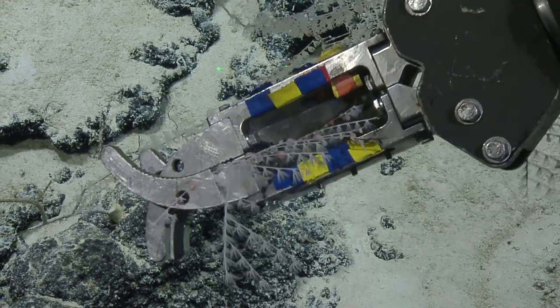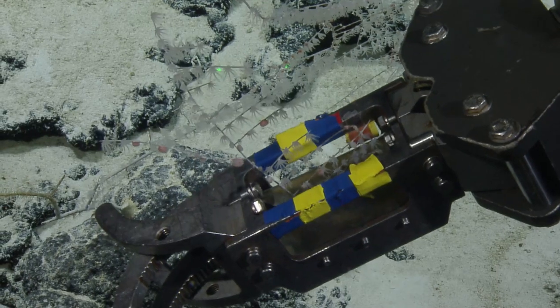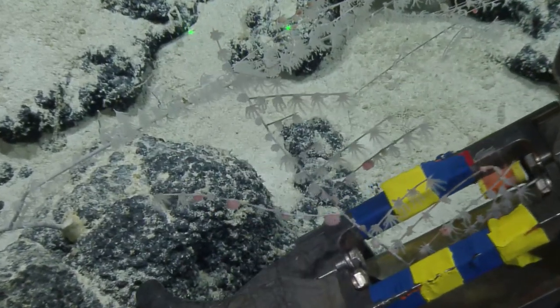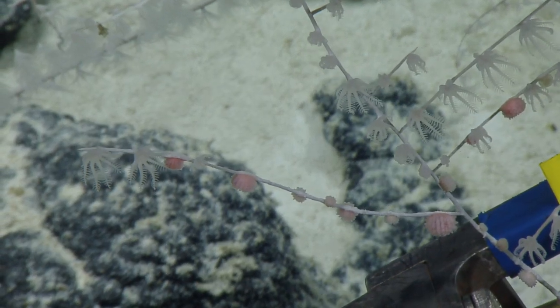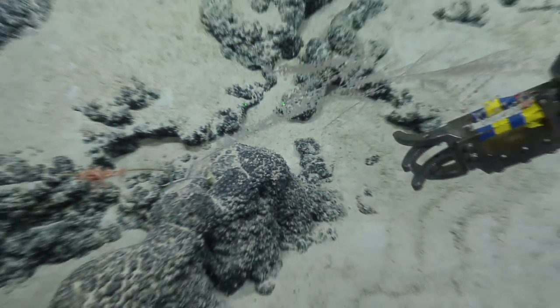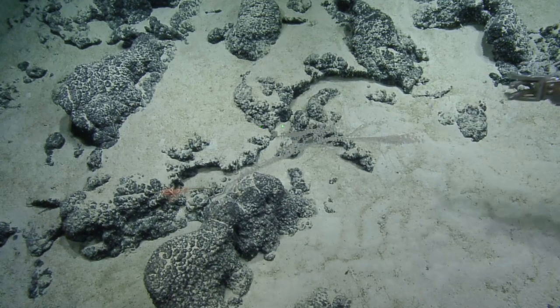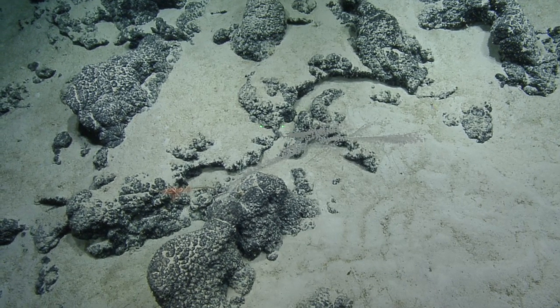So one of the really nice things about Hercules is it has these cutters on it, and so we don't have to take entire organisms. We can just take simple branches. That's good for us back here. If you want to go ahead and stow it, which is really a nice ability for us, to not have to take whole specimens or do very minimal damage for taking a sample.